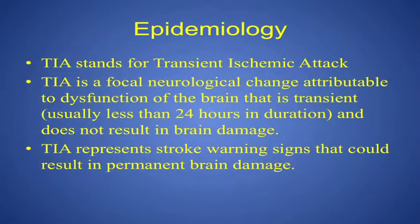So TIA stands for a transient ischemic attack. Transient, the symptoms come and go. Ischemia means lack of blood flow, whether because a blood clot's in the artery or you're not getting blood to that part of the brain. So again, TIA stands for a focal neurological change attributable to dysfunction of the brain that is transient, usually less than 24 hours, and does not result in brain damage. And that's the key difference between TIA and stroke. TIA represents a stroke warning sign that could result in permanent brain damage.